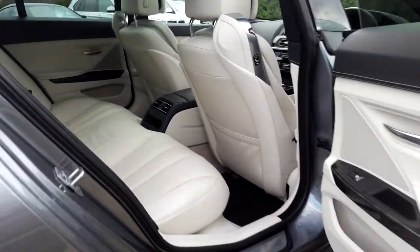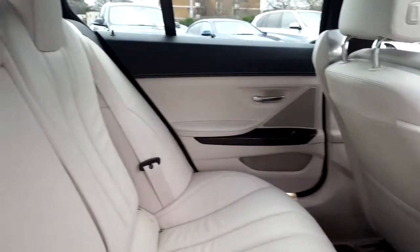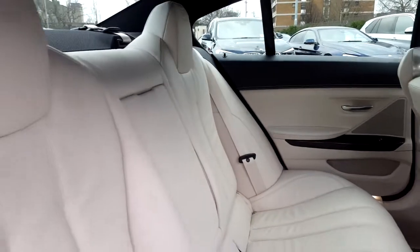This stunning 640 comes with a 2-year BMW approved used warranty, and finance is available from Murphy & Gunn on request.